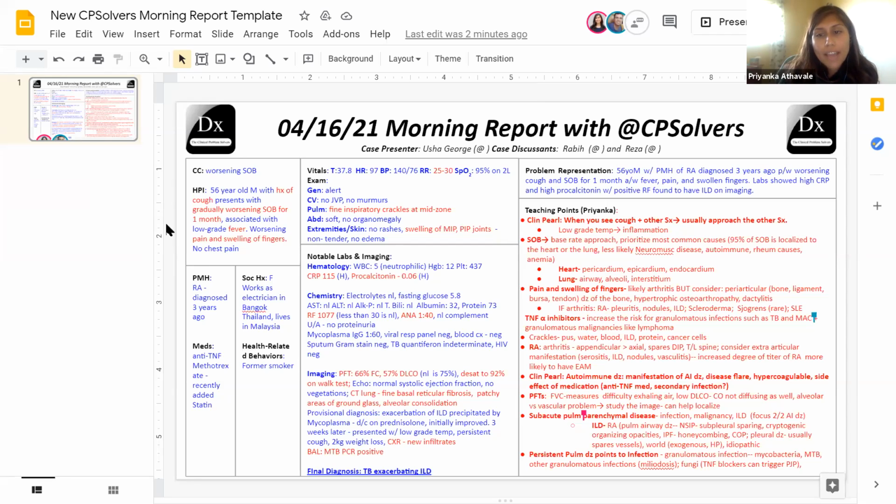Moving forward, what I loved was the pearl that when a patient has autoimmune disease, it is super hard to figure out what the differential diagnosis is and what the ultimate diagnosis is, because it could be a manifestation of that disease, could be a flare of that disease. The patient could be in a hypercoagulable state, or it could be the side effect of a medication. And in this case, it could be a secondary infection from being on that medication.